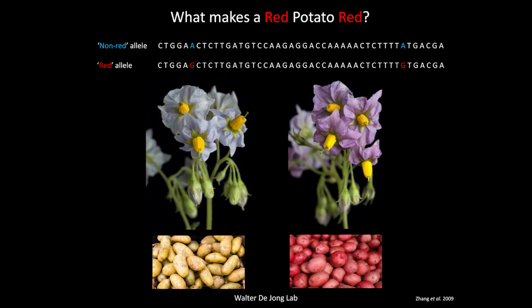I'd like to suggest three things that we can do with this data. One is that this information will help us breed better quality red potato varieties. And two, potatoes are one of the cheapest crops to grow. Hence, potatoes are an excellent resource for extracting natural dyes.